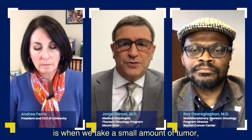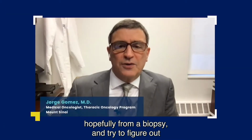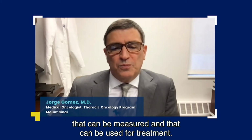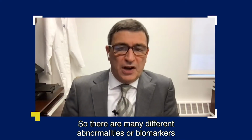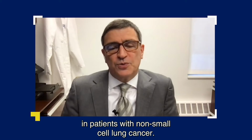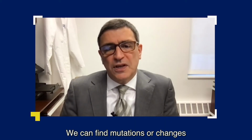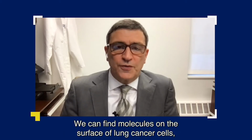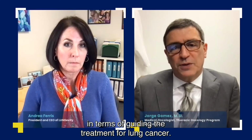Comprehensive biomarker testing is when we take a small amount of tumor, hopefully from a biopsy, and try to figure out if there are genetic abnormalities in that tumor that can be measured and that can be used for treatment. So there are many different abnormalities or biomarkers that we can find in patients with non-small cell lung cancer. We can find mutations or changes or damage in the DNA of the tumor. We can find molecules on the surface of lung cancer cells, and these can help us in terms of guiding the treatment for lung cancer.